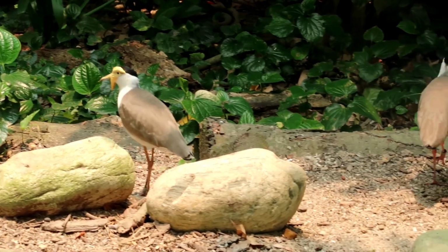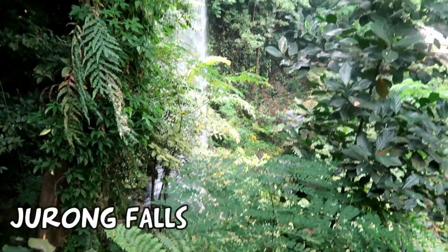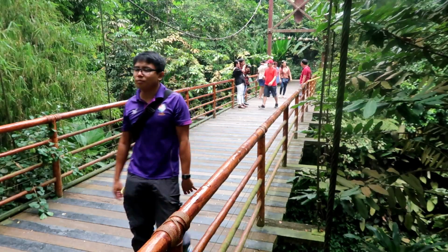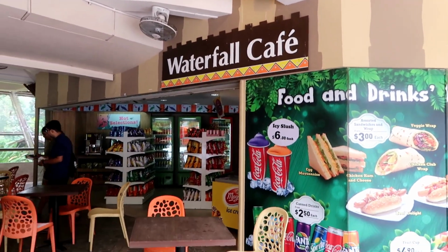Now the waterfall aviary is also home to the highest waterfall in Singapore, and it's actually man-made. They even proudly say it. It's called Jurong Falls, and there are some observation posts that we can go to and see the falls. Okay, we made it to the top and there it is, Jurong Falls. They sold refreshments here, but as with any tourist attraction, all the prices are inflated.